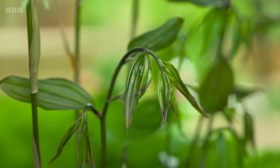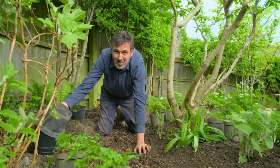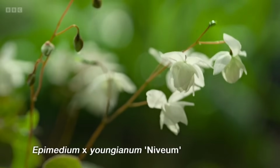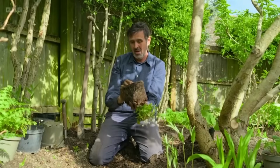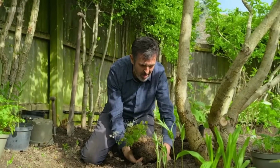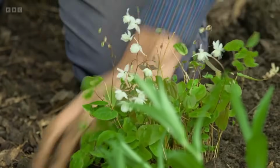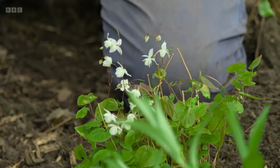I do get the sense sometimes that I get a little bit overexcited when I'm doing this, but it is the best bit, isn't it? So now we're on to one that a lot of people would have heard of. This epimedium is called niveum. Lovely little white flower on it. A really good ground cover. Just tease those roots away, and then in that goes. And again, different flower shape, but also different leaf shape. I think that's a decent start, and I'll finish this over the next 3-4 weeks.